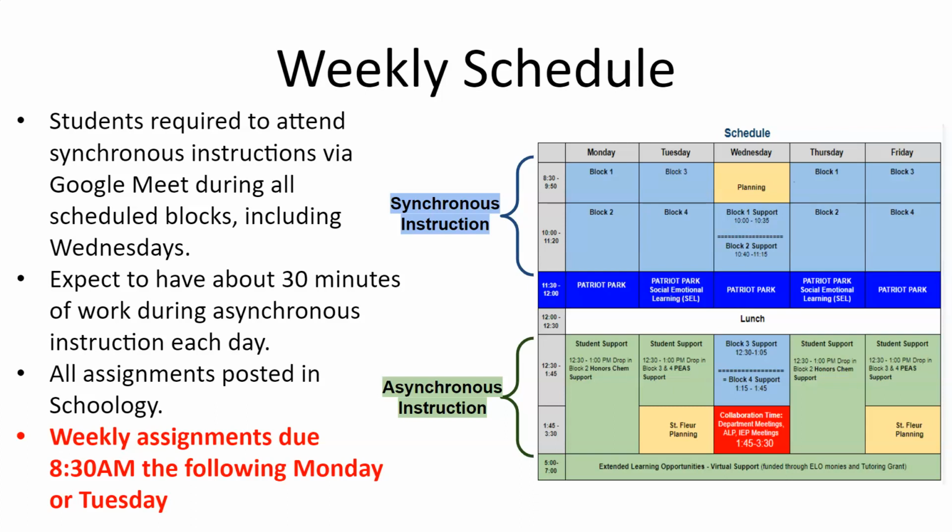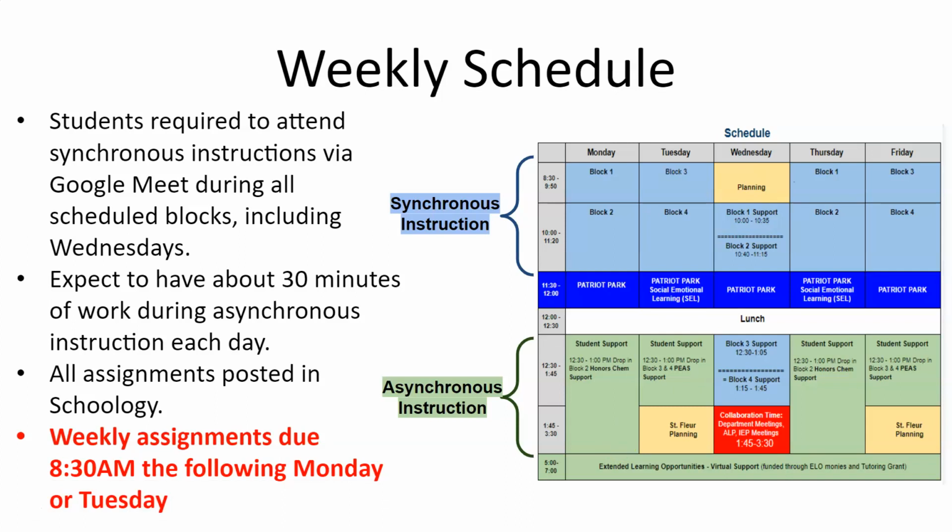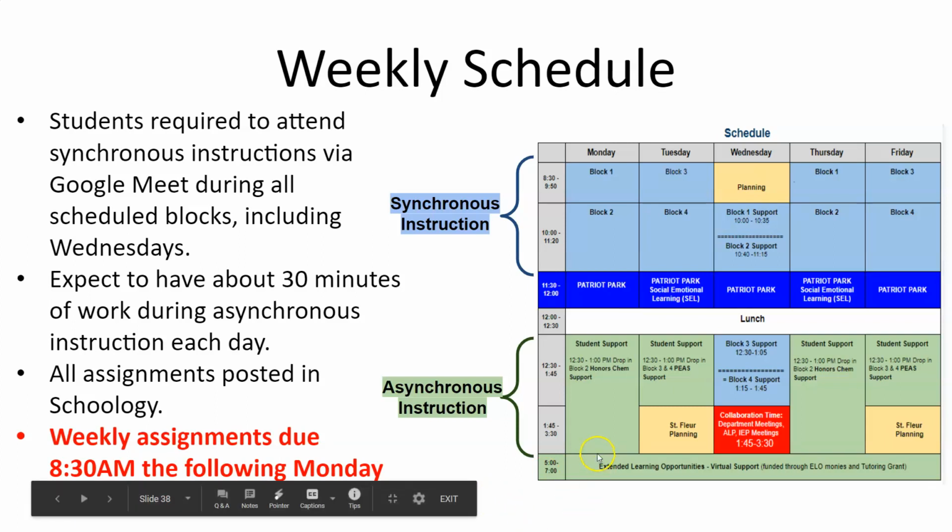So you don't have to use those times. I will either invite you if I feel like you need additional support, or you can request if you feel like you need additional support and you can't make it to any other times. Remember, I'll be around during that student support time. It's just that sometimes I may have meetings or whatever that I need to make sure that you're not waiting for me. Because if I'm not in Google Meets, you can't get into Google Meets.